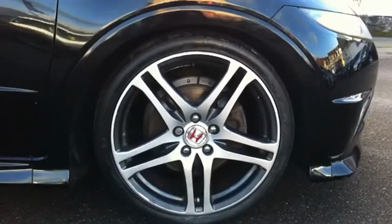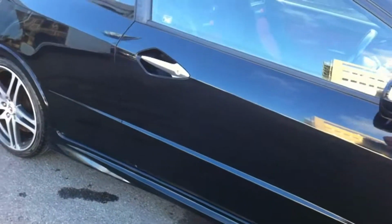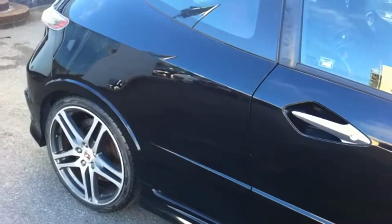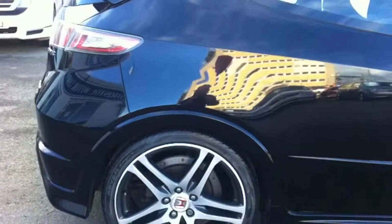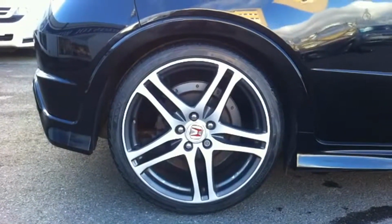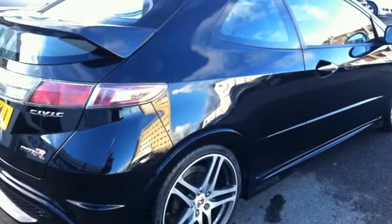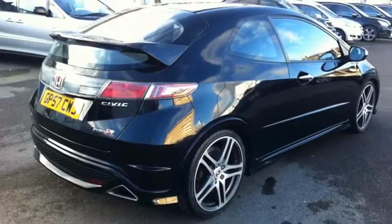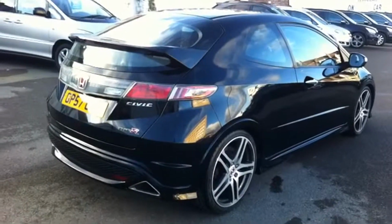So we come to the offside of the car. Again, this front alloy, absolutely fantastic. And the centre cap really does need looking at. And again, lastly, that last alloy. But generally, paintwork's very good. There is the odd little stone chip on there. We're not going to pretend it hasn't, but it's a very nice example. Low mileage. Definitely the most sought after colour, and with those alloys looks absolutely fantastic.